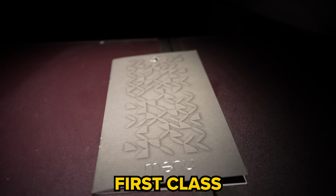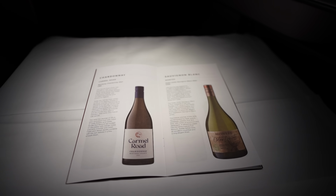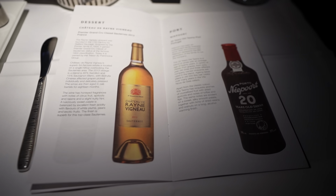Well, compared to the economy class, this one had a full menu for food and drinks. There was luxury non-alcoholic bubbly, 4 mocktails, cold beverages, iced tea, iced coffee, regular tea and regular coffee, Chardonnay, Sauvignon Blanc, Rosé, Bordeaux, other wines I have never heard of, which included dessert wines.